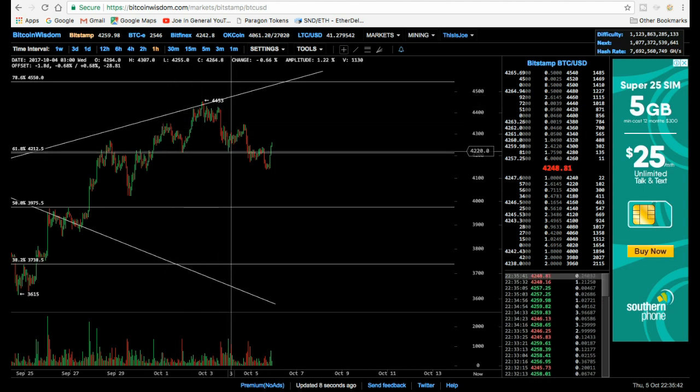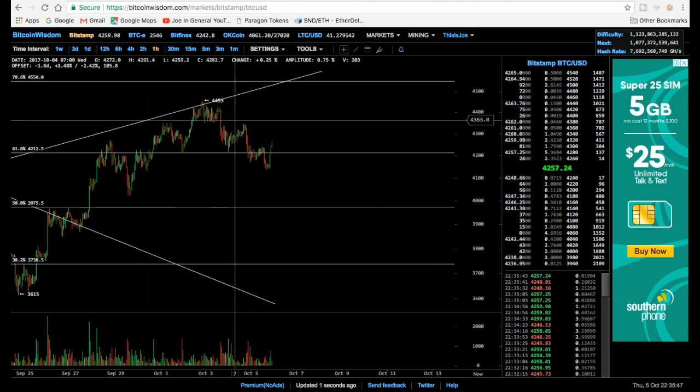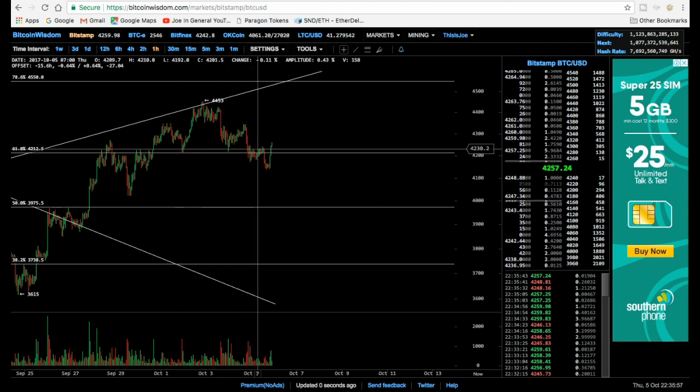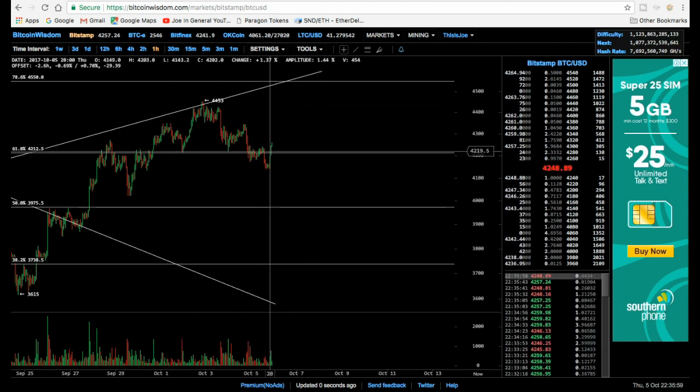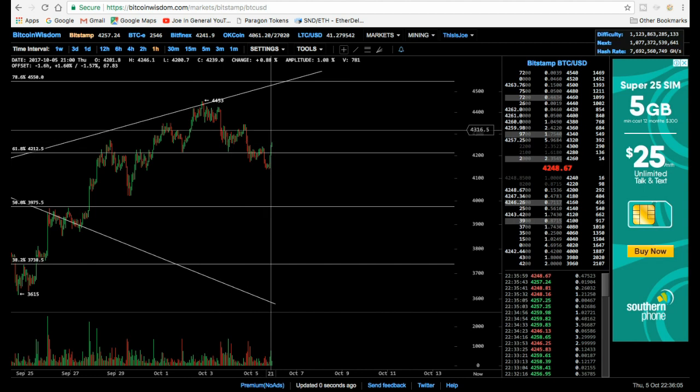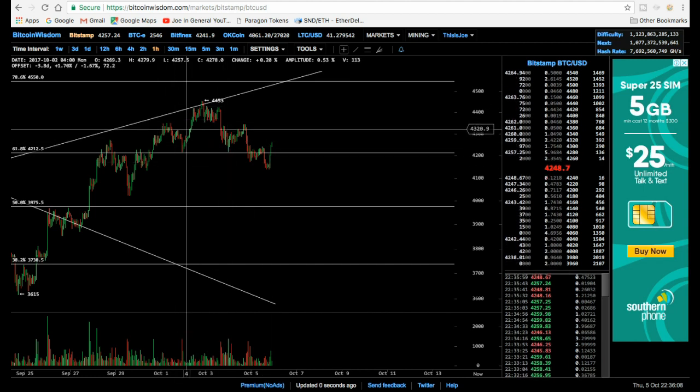We come back down to the 61.8 right here, formed a neckline, came back up, looks like it formed a shoulder, but it doesn't look like it, even though it did pierce below, which would indicate that the Head and Shoulders pattern would play out in its entirety and you would see some lower prices. Looks like we've had a quick price rise back up past the neckline, so I think we could comfortably say that that is not going to play out now.